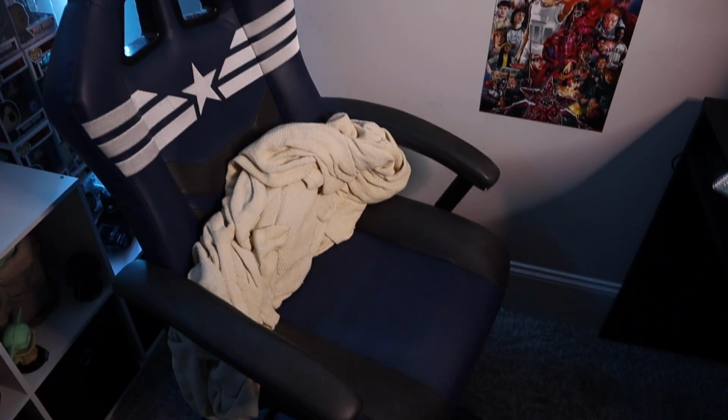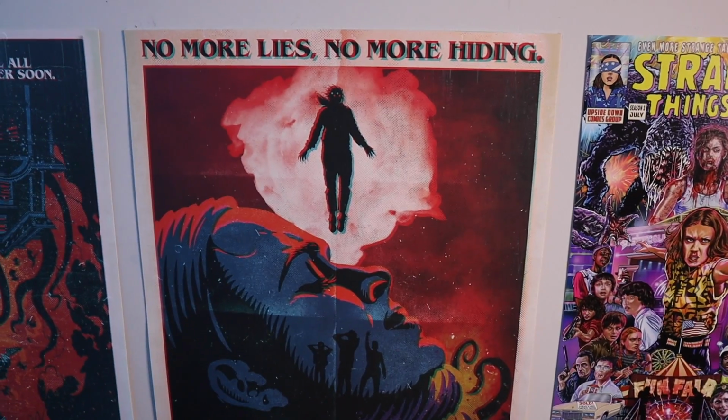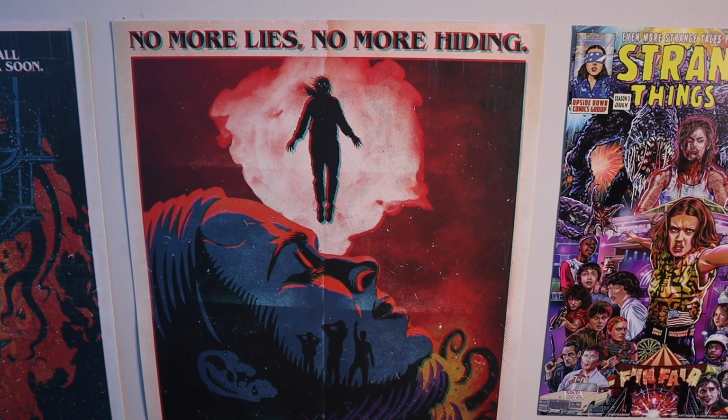I use this blanket as like a pillow for back support because sometimes the chair can be a little uncomfortable. And then next to that, I've got the Dear Billy poster from the Netflix shop. I actually got it at the Stranger Things experience.